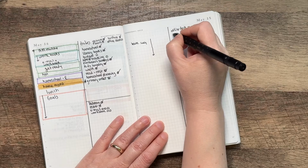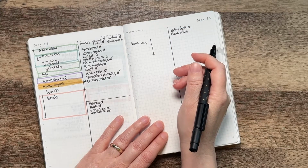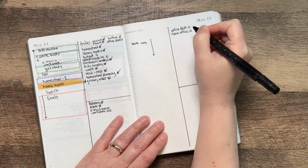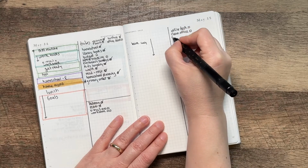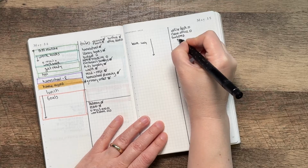All right, so office desk, and then I would like to clean my office, get things more organized. I mean, things are pretty organized, but I have a bunch of piles. I'm looking around at my desk right now, so I want to work on that. I would like to do some food prep tomorrow. I want to make quinoa salad.